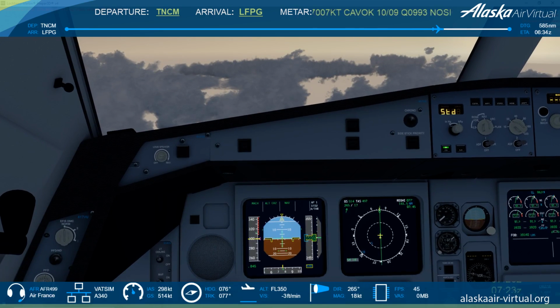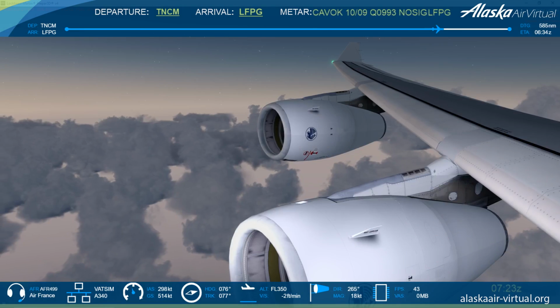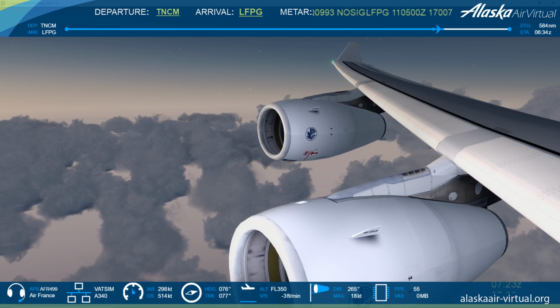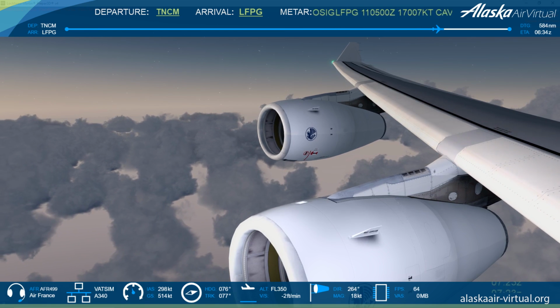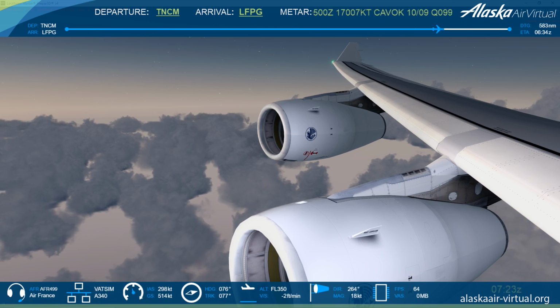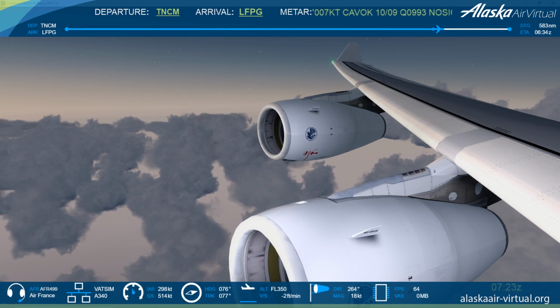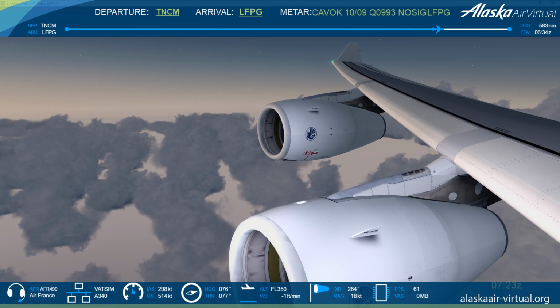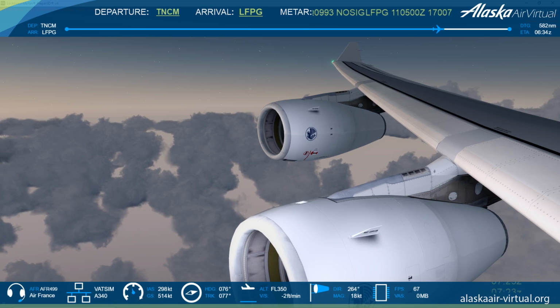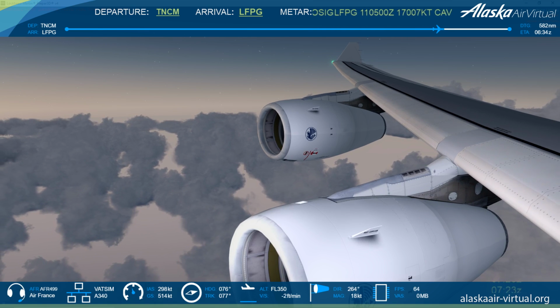But you can't compare it to like the Fly Factor A320 or the FSLabs or anything like that. But I mean, I guess it's only 40 euros, so what do you really want? But it's decent for the price. I think it's 40 euros for both the A340 and the 330. So for that price, for 20 euros, I think it's pretty good.